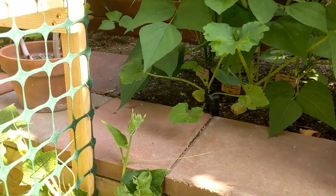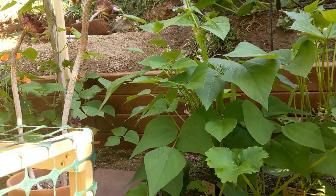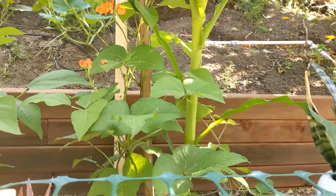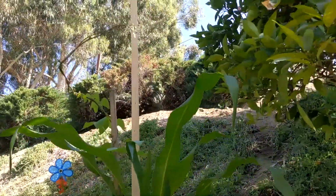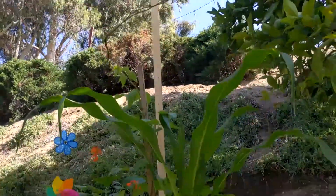I think the zucchini is trying to grow in the front there, but it's just the bean plant. Those leaves are huge. The corn stalk is getting thicker. That's encouraging. But it's also getting up really close to the orange tree here, so I may have to prune off some of the orange tree.